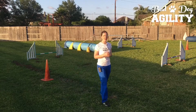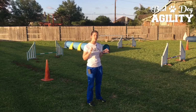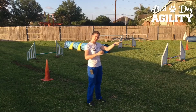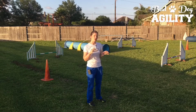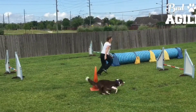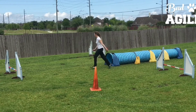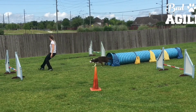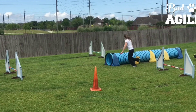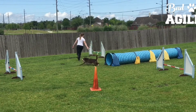So now what we're going to do is I have the same sequence taped with a little bit of slow motion at that critical point where the dog goes and finds the entrance while the handler is able to get into position for the next thing. So I'll show you that with some slow motion, and then we're going to show you how you can teach this skill to your dog. So you can see how far ahead I was able to get so that I am at the exit of the tunnel as my dog is going into the tunnel.